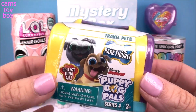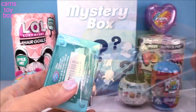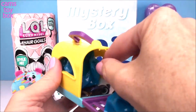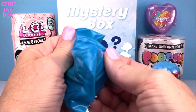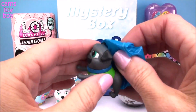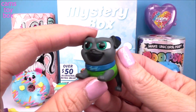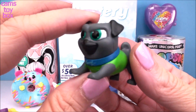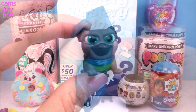Next up, we have a Puppy Dog Pals Travel Pets from Series 4. Inside, we get two figures. There's a collector's checklist in there as well. And our first figure, oh my gosh, it's Bingo. Check him out, he looks like he's ready to play or something. Doesn't he look like he's kind of ready to pounce? He's got a really cool green shirt on too.